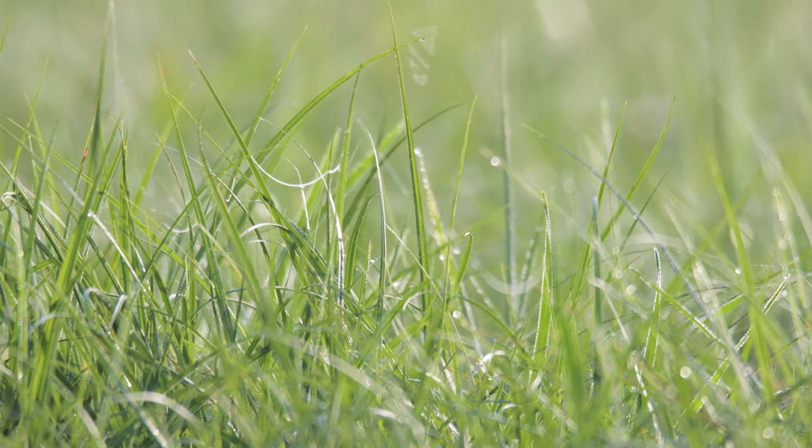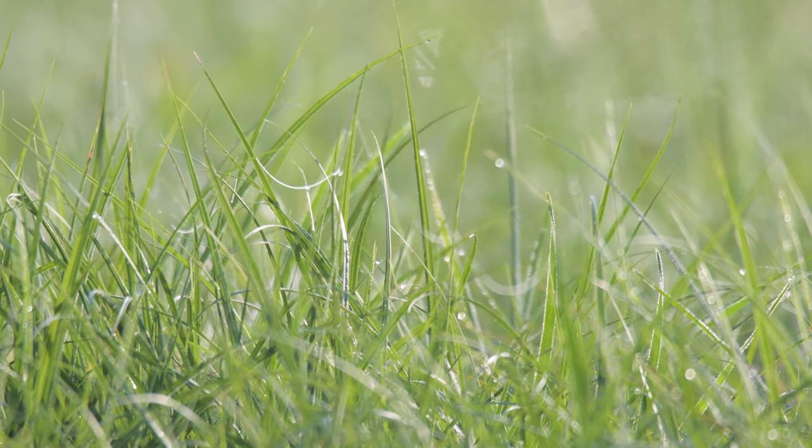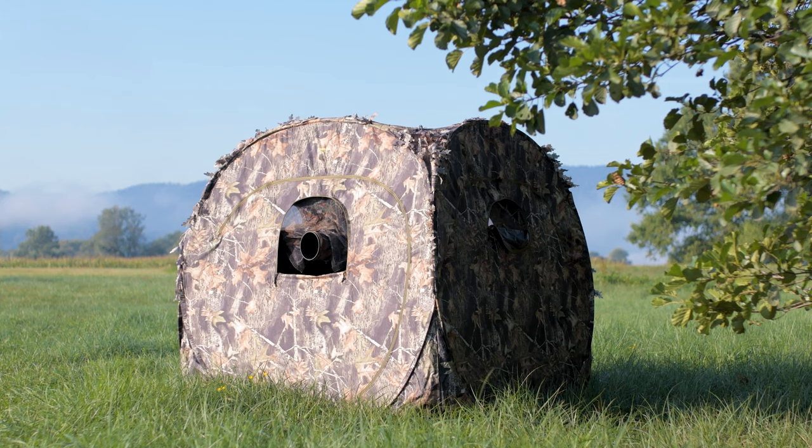I also managed to get a few good shots of birds later on, but it happened so fast that I couldn't film myself at it. So make sure you stick to the end where I will show them to you.